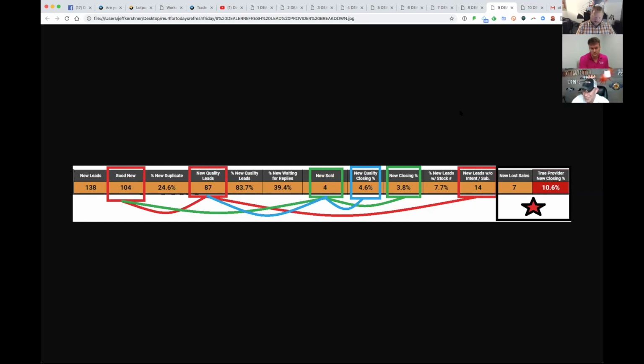But also look in the middle of the 3.8% closing and the 14 people. Look in the middle, percentage of new car leads with stock numbers. So these are new car leads. Only 8% of these actual leads came on a stock number. So that's probably another reason why it closed real low. Yep, totally makes sense. Is that an inventory problem? Do I have the wrong cars, the wrong pricing?